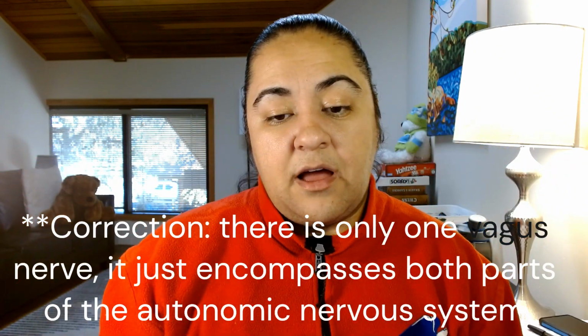Vagus nerve stimulation involves using a device to stimulate the vagus nerve. It's one of the big nerves in your body, and I'm not going to go too much into it. If you want to look up the vagus nerve, you certainly can. But just really briefly, the device is surgically implanted, though there are non-invasive stimulation devices that don't require surgery now. Basically, whether it's implanted or not, the device provides intermittent electrical stimulation to the vagus nerves in the neck. It can take months to develop sensitivity to the stimulation, so it's not considered a treatment for severe depression.